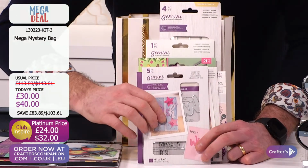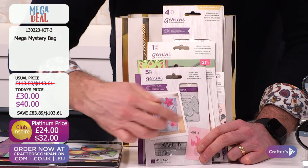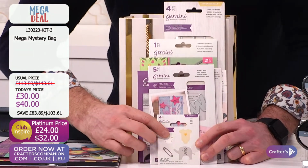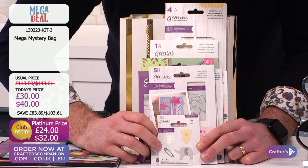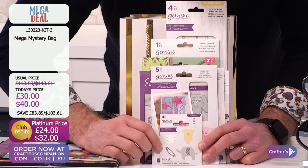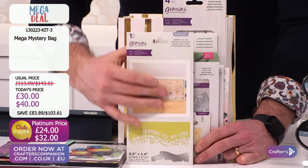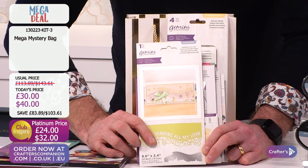We're going to give you one of our gatefold dies. These are the gatefold sentiment dies, where you've got the ability to cut across the gatefold, and then it's almost like the sentiment interlocks the card together. You've got stamps and dies in that, 5 in total. You're also going to get a really cute little set of dies from the Elements collection, which is the baby set. You've got the baby grow, the nappy or diaper, the nappy pin, safety pin, and then the elephant. And then last but by no means least, you've also got one of our beautiful edgeables in there as well, which is Sending All My Love.